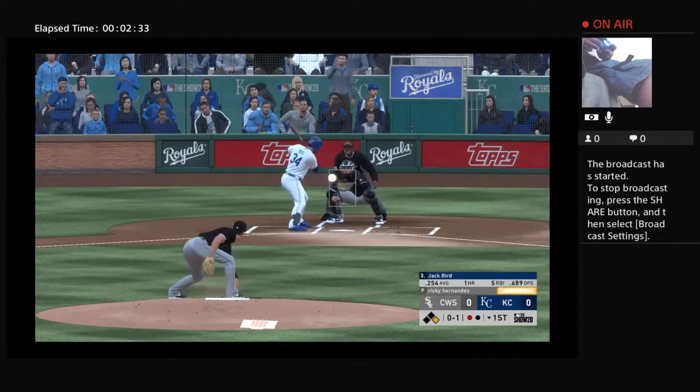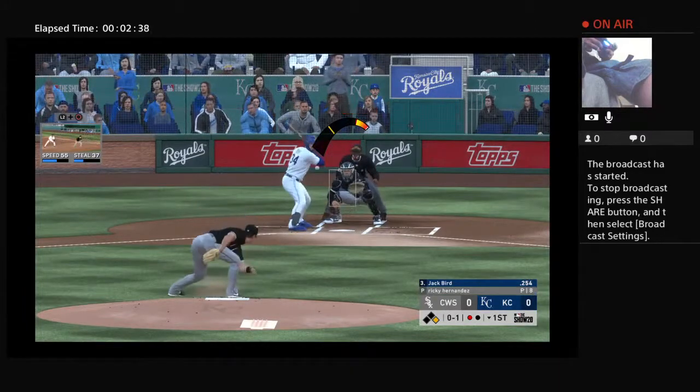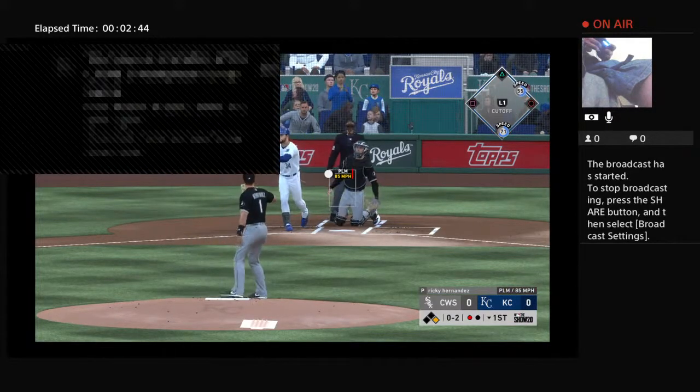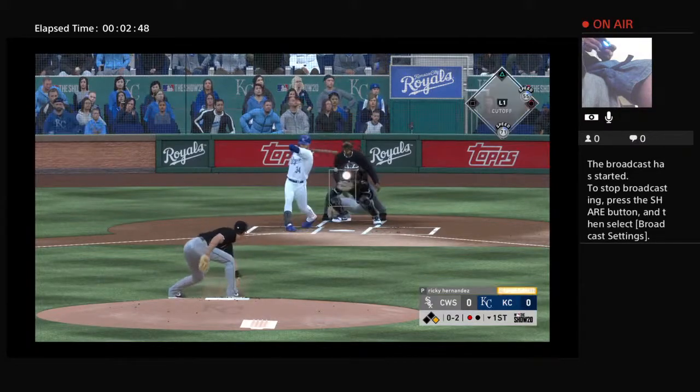In now, Jack Bird, as he'll take a look at a high strike that time. It's 0-1. And he gets him to swing through that one. He's in control, 0-2. 0-2 count. You could do just about anything you want right now. Up, down, in, out, hard, soft. Good time to be a pitcher.